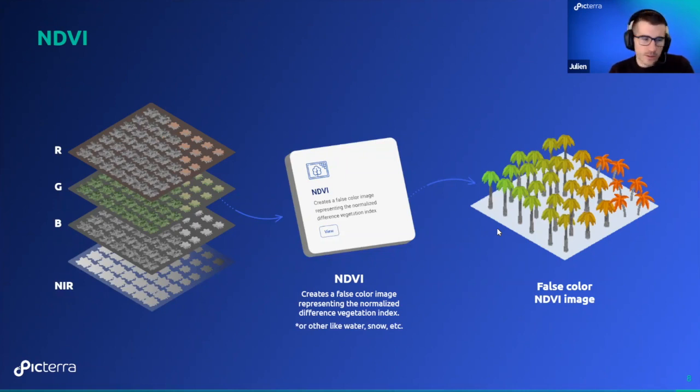Again, this one it's something you can do in some drone software. You can also do it in some GIS software, but by doing it on Picterra, it just streamlined the whole workflow.